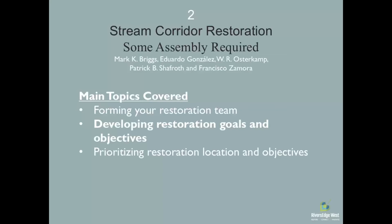And then also we cover forming your restoration team there, as well as how your restoration objectives, once you have them, and particularly if you have multiple, how they might be prioritized with regard to location and time.